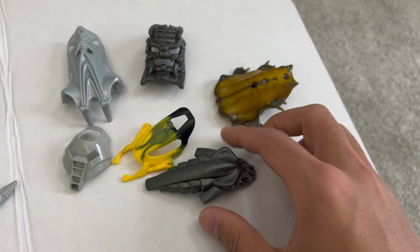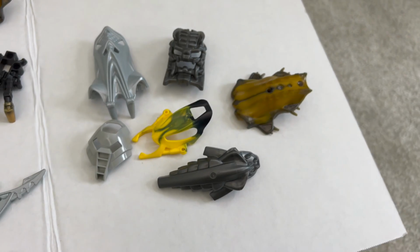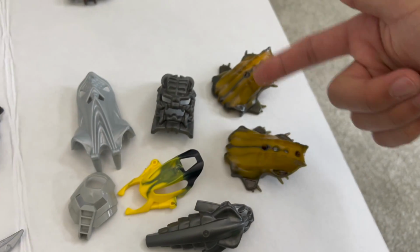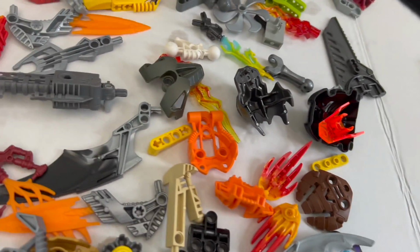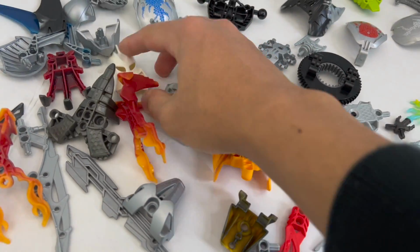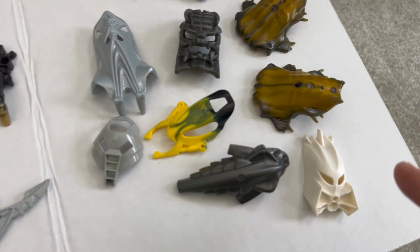We have the Pearl Gunmetal Gray Takadox head, which was exclusive to the Takanuva Titan figure. We've got another Karpar head here, so just got 2 extras of those, just for whatever reason. And we even have some of the G2 stuff, like one of the Skull Spider masks right there, as well as the Mantax head. So a lot of just random Baraki pieces here. And of course, I saw Solek's mask, and I had to get the Solek mask as well. So there you have it.